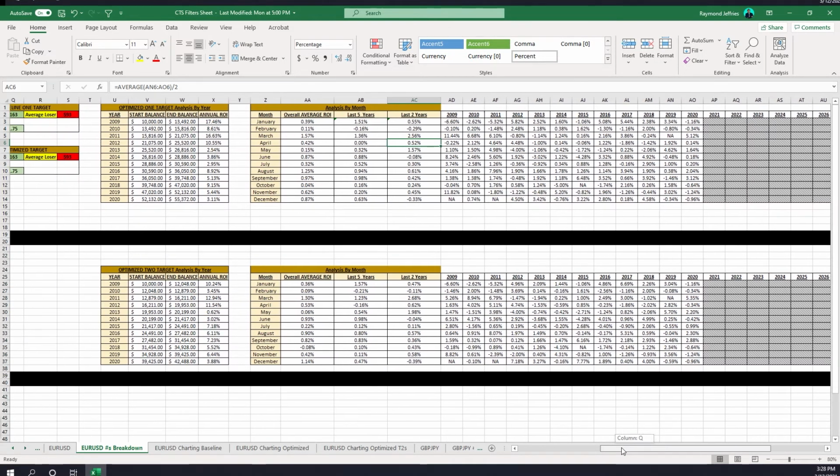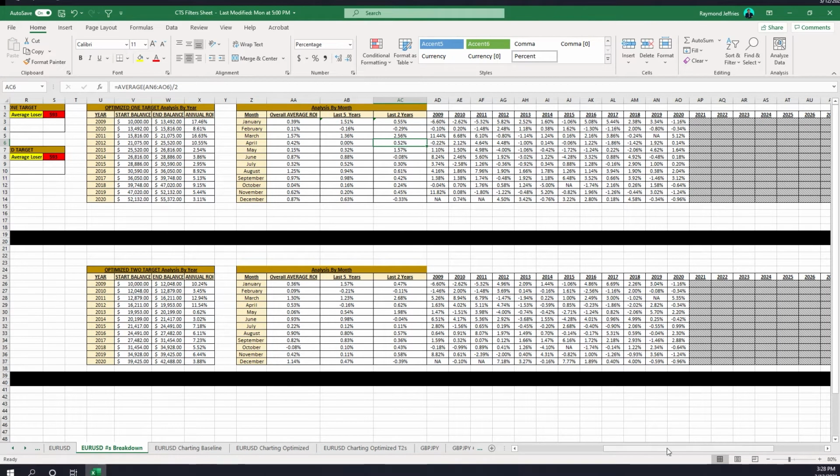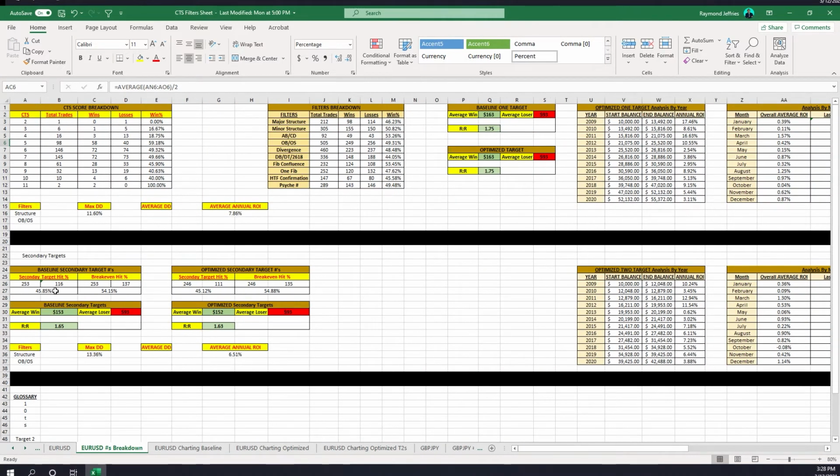So that's one target, and this is all the same data off of two targets. When we get down here looking at two secondary targets, you can see here out of the 253 wins, this is something I keep track of, on the baseline and optimized. This is CTS 5 and above. This is all my numbers combined. You can see here on secondary targets, I had 253 wins. I only hit secondary targets 160 times, about 45%, which isn't a high percentage. It's a little less than half. As you can see right here, this is the set of how many times break even was hit out of those winners. And it gives you a baseline for secondary targets of my average win versus average loser.